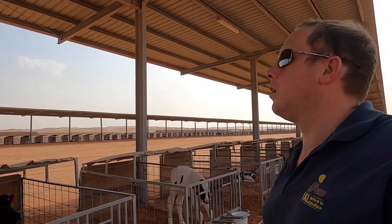But anyway, I'm just here now walking the bull line a minute. Just checking the bull calves that we have here, and then I'm going to go and get a cup of tea because it's only 5 o'clock and it's cup of tea time.